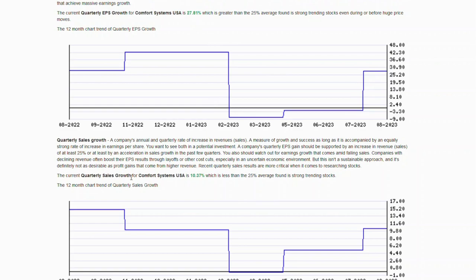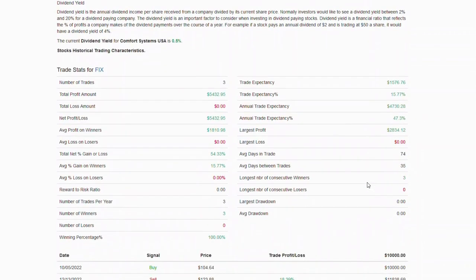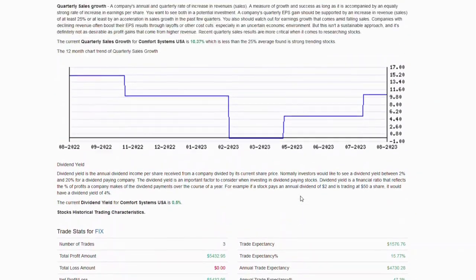It has been trending higher out of whatever pullback it had in the quarterly earnings per share. The quarterly sales growth is at 10% and has also increased twice over the last two quarters. That's also positive momentum for the stock. As far as the backtesting analysis, it's had three trades so far this year. All of them have been winners, 18%, 6%, and 22%, giving it a really nice trend profile and a good positive year, looking for the continuation to the upside.